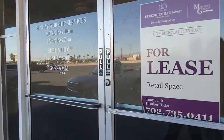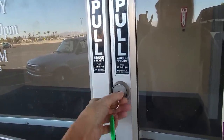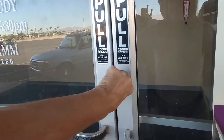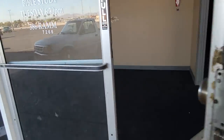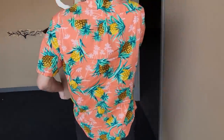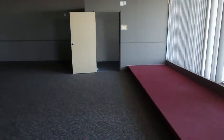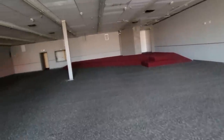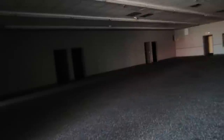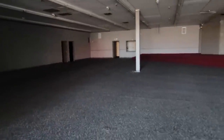Ooh, that sign will have to come down, won't it? Here we go. This is the new place. Of course, it's a little dark in here. We don't have the lights on. Used to be a church. But this is the new Good Stuff thrift store opening soon.